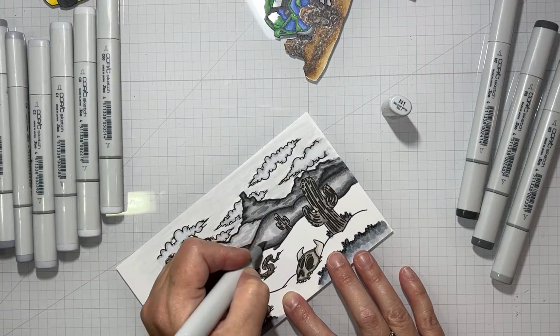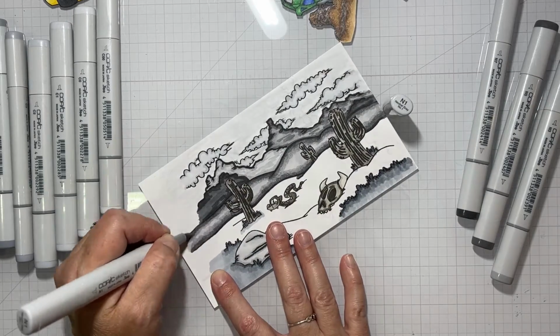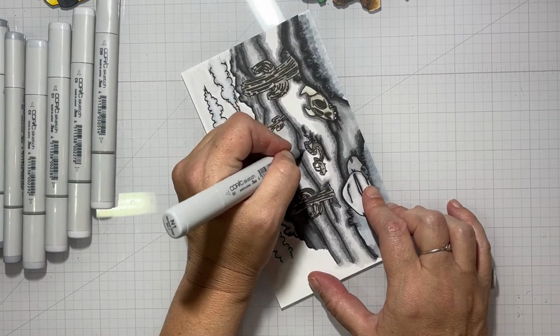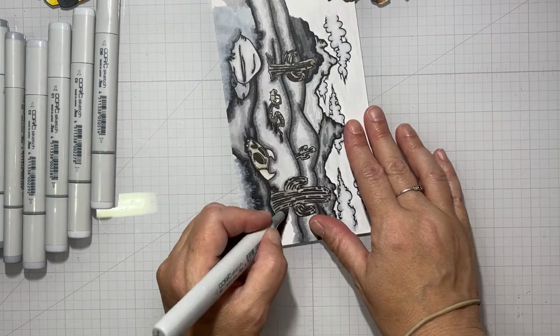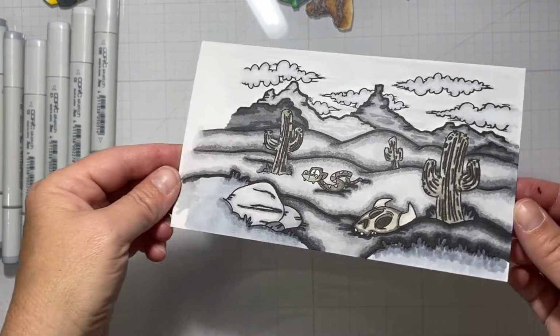I tried to make the living things, like the rattlesnake and the cacti, even the skull, even though it's not living per se, it was from a living thing. So I tried to do all those in warm grays. And there's a look at it there.